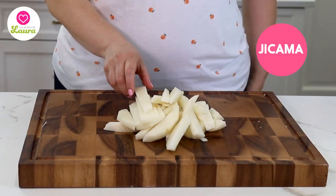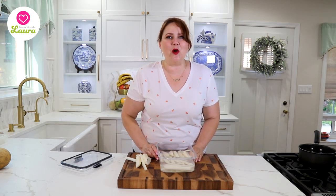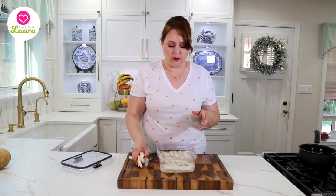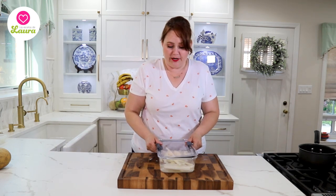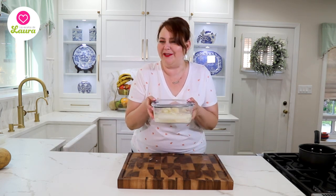Take your jicama, peel it, and cut it in sticks. So here's the secret to have crunchy and fresh jicama for the whole week. Just keep them inside a container filled with water. Yes, this has to be submerged in water and it's gonna stay crunchy and fresh for longer. Remember to always keep it in the fridge and use it anytime you're hungry.